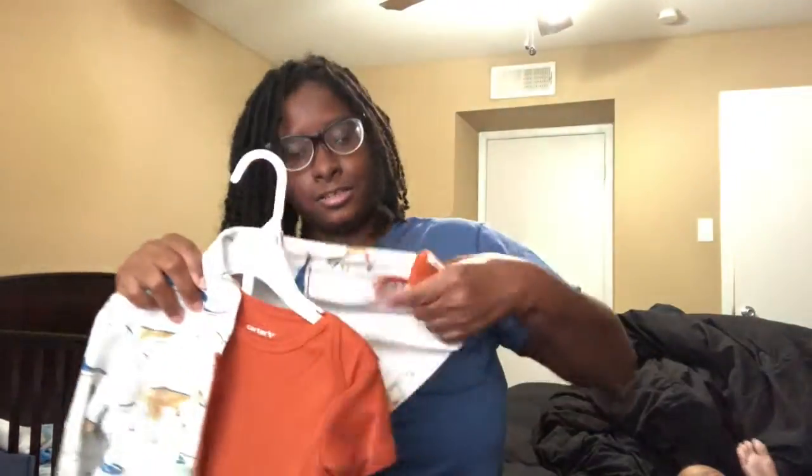Like I said, I got all these things from TJ Maxx. It's a Carter set. And the original price for this Carter set is $34, but I got it for $11.99, which is not bad at all.